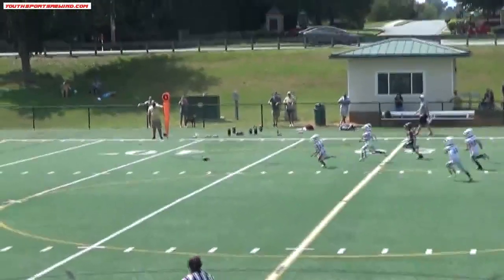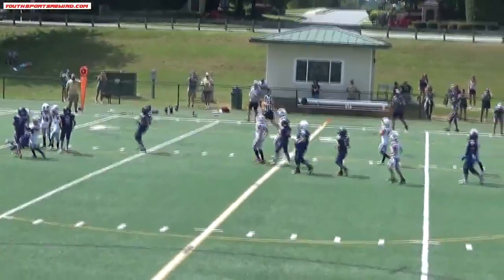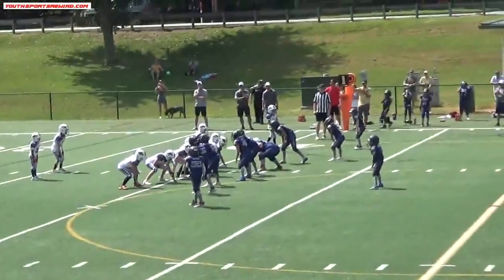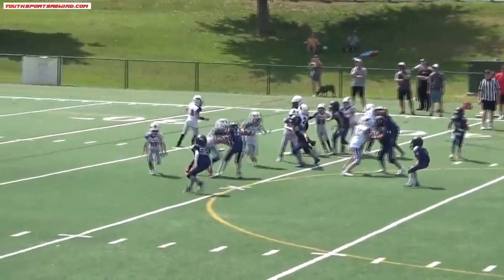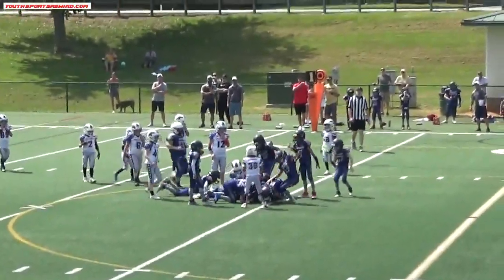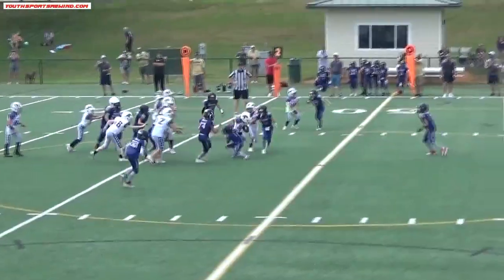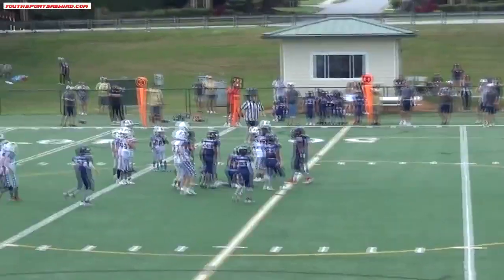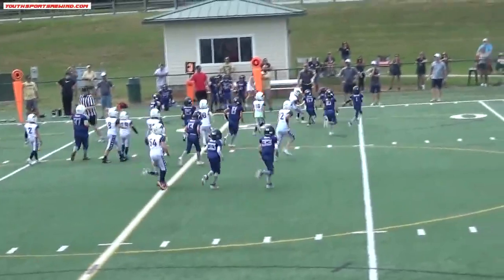And snap at 32 with the kick. Throw the punt. And a quick toss, number 4, Sawyer Ricketts. Hand off to number 4, taking it up the left side.